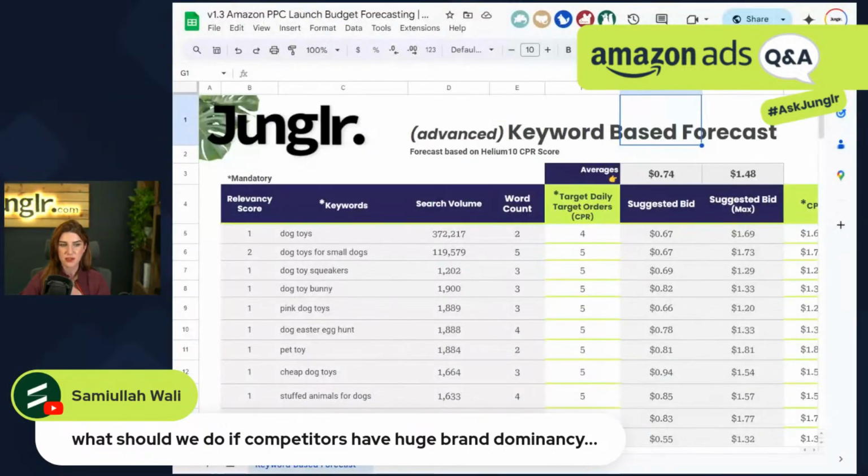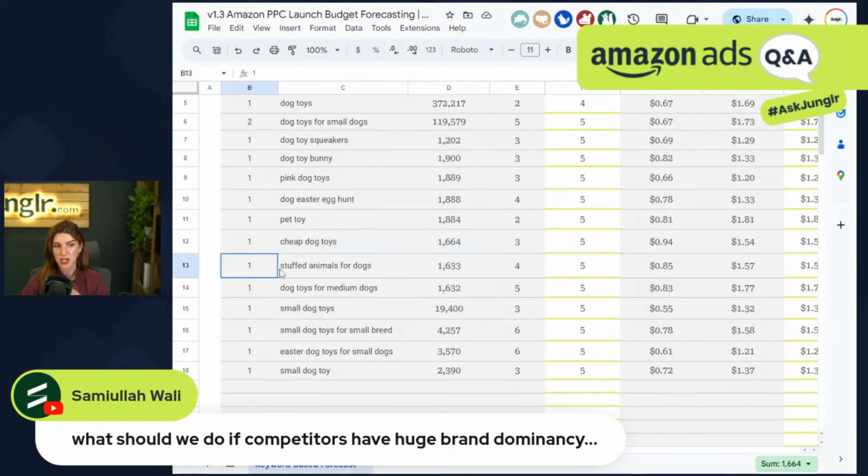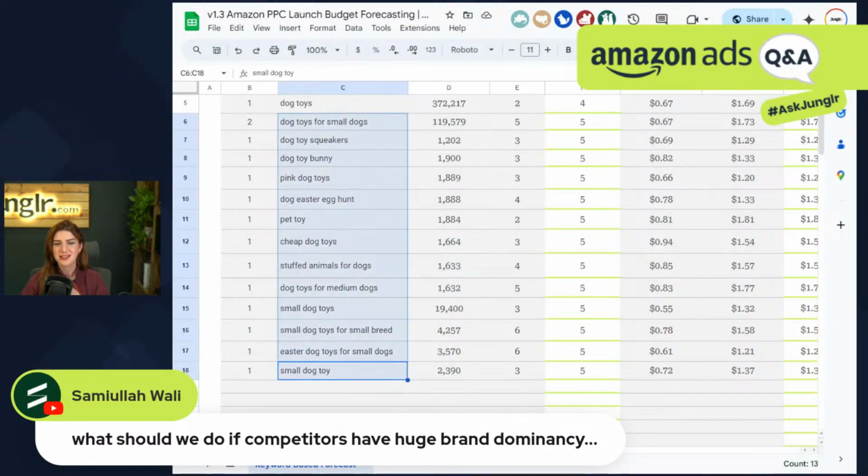But I'm going to pull up this one because it has some example keywords here. You can see dog toys for small dogs, dog toys squeakers. See how those are like subsections. Dog toys is like 372,000 search volume, whenever we pulled this data from Helium 10. You see pink dog toys, cheap dog toys, so that would be cheaper ones, stuffed animals for dogs, dog toys for medium dogs. See how there are all these sub niches within the niche of dog toys.